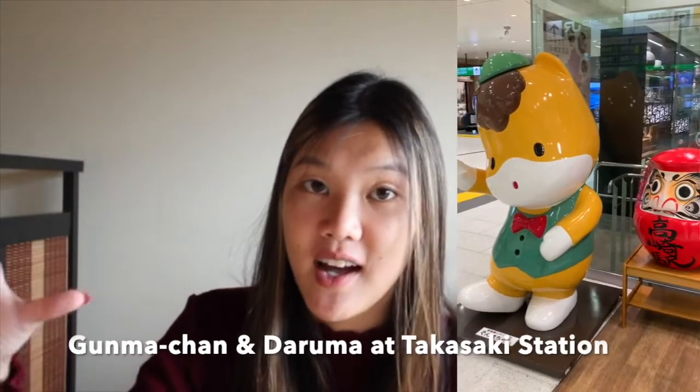Right now what they're doing is, it's this big booklet and you can go to each station and get stamps. So I was collecting the stamps. Gunma has a mascot also called Gunma-chan, and there was a lot of little merch for them in the stations that I was at.